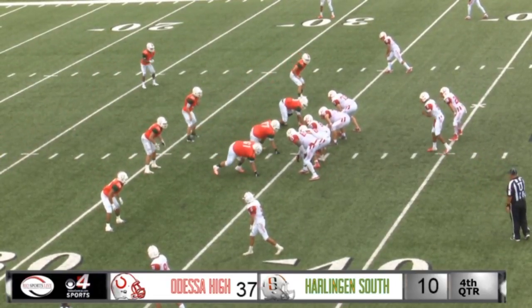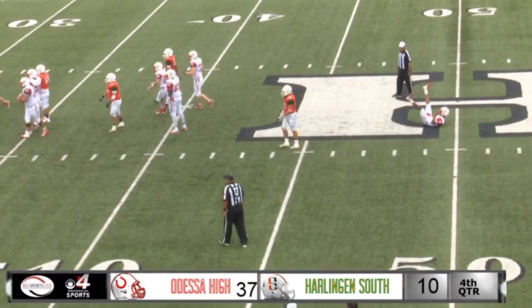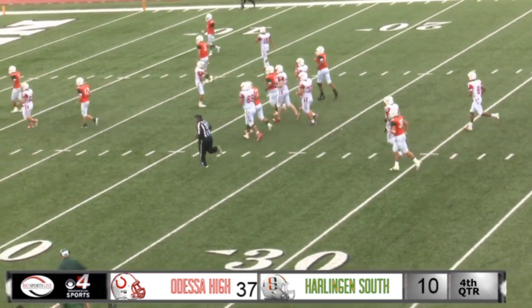Harlingen High going to probably end up district. Either things stay the same at 2-3, right? And definitely trying to find the next win, but they're not going to get it tonight, as Odessa is going to roll it down to that goal line. Should be really ready to set up yet another score. What a beautiful pass and catch there.